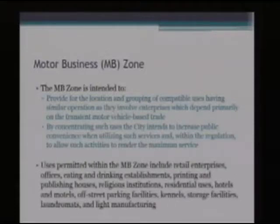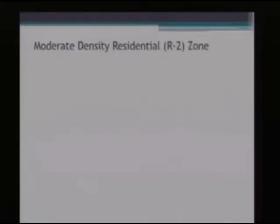And then this is a wide variety of commercial services that are allowed within this zone, anywhere from retail enterprises, office, eating and drinking establishments, printing and publishing houses, religious institutions, residential uses, hotels, motels, off-street parking facilities, kennels, storage facilities, laundromats, light manufacturing. So really just a wide variety of commercial uses and some residential uses within that zone.